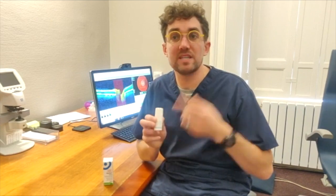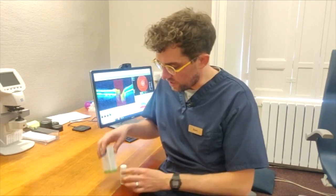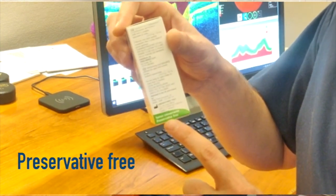The idea of drops is to artificially replace the lack of tears in the eye, so they need to be put in very frequently. That can mean as often as every few minutes when things are bad, and then reducing the frequency as things improve. Now, when you're using them this frequently, two things are very important. The first is that the drop you choose is preservative-free. Preservatives are chemicals in cheaper drops that, when they're used frequently, can actually harm the eye and irritate it, making your symptoms worse.